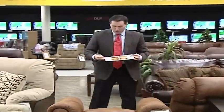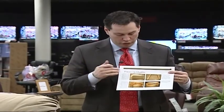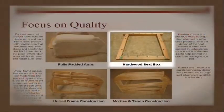As we go through and we talk about the products, this is a great thing we want you to focus on. There are 4 features we always want you to talk about when you're talking about our construction. We showed you that it's fully finished underneath, but there's 4 things we want you to focus on. First, the hardwood seat box. This is a solid oak seat box, and we want you to talk about that.